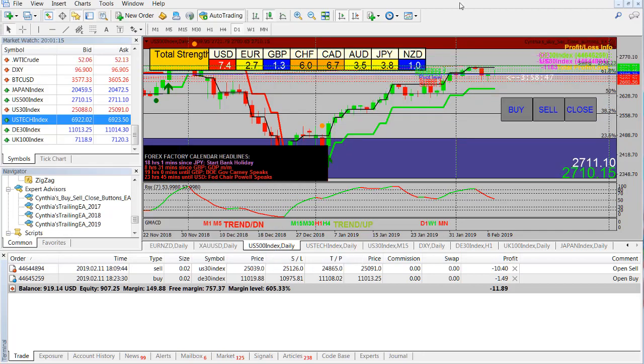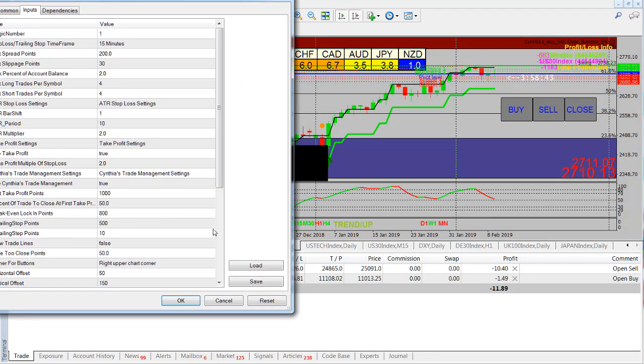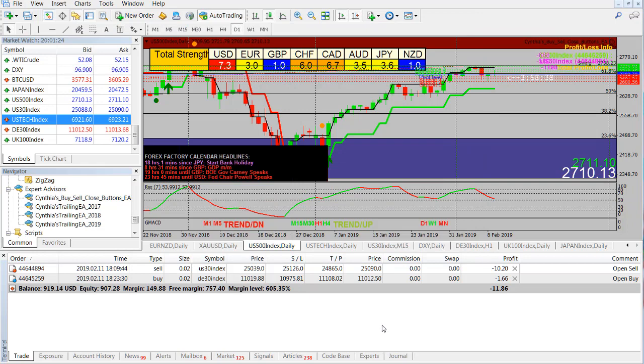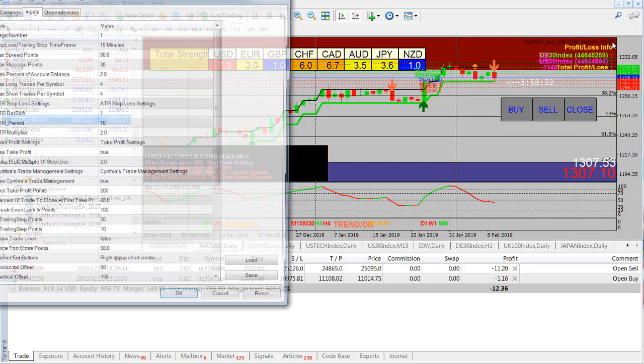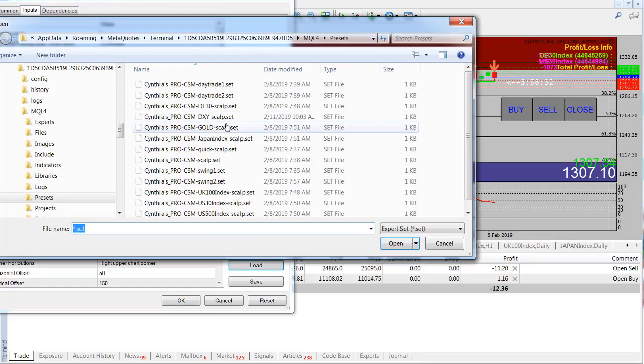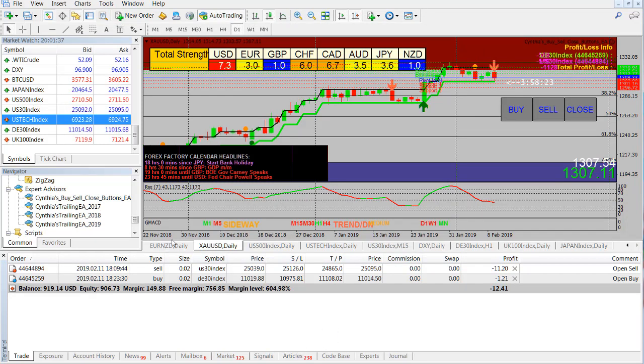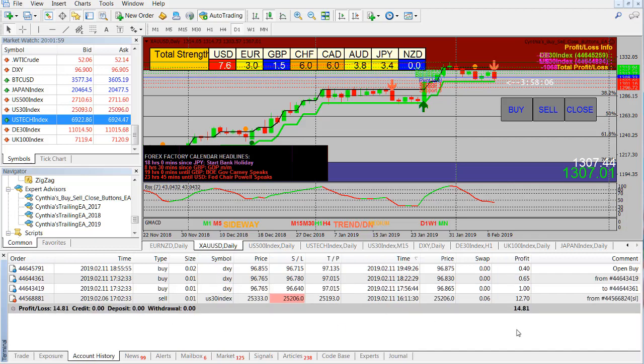Each time you want to trade an index, just make sure this is the US 500, click load, choose the US 500 set file. Gold even has its own set file. Click load, find your gold scalp. It's a scalp set file. All of the CFDs are scalp set files. So any of these you want to trade, just make sure that you've chosen the CFD set file and you're not trying to use a default currency set file. So those are the pitfalls, and you can see my little account history for today.